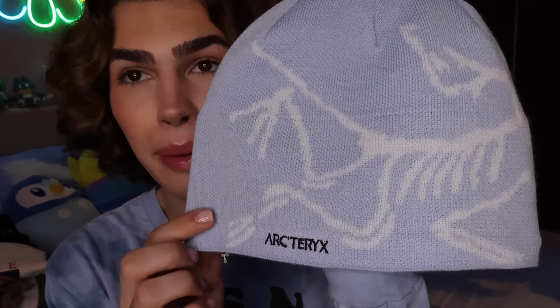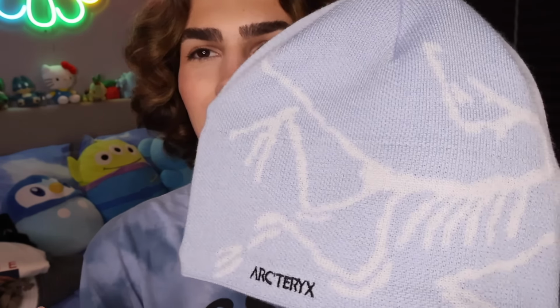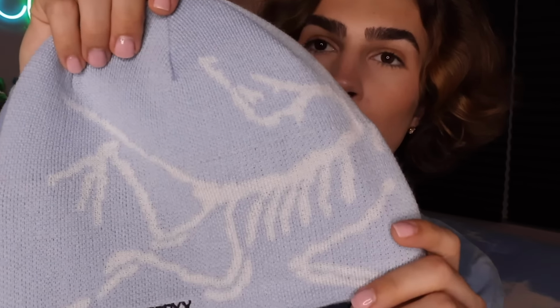This is a little Arc'teryx beanie. I've been wanting an Arc'teryx beanie for a long time. And yeah, it's so cute. It's like a baby blue color. And I think Arc'teryx is very bougie, very Playboi Carti, like Ken Carson. It's very streetwear, like, I don't know, I like it. It's really cute and bougie. And it's so soft.